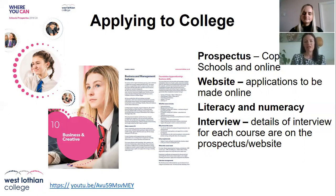All our applications are done online. It's really easy to navigate your way around, and there's an area that's dedicated to schools courses, which gives you the whole list of what's available. If you click into the things that you're interested in, it tells you what you would cover, and the types of things that you'll do, and what the entry criteria is, if there is any, and what you can then progress on to.